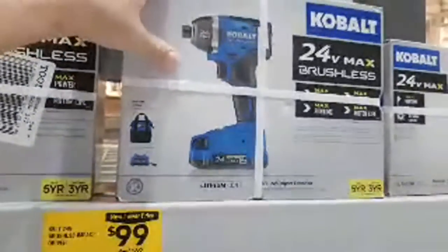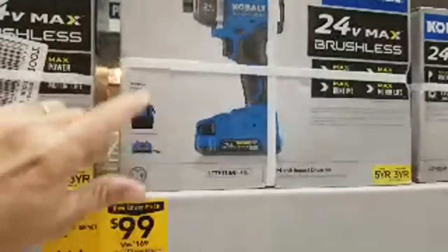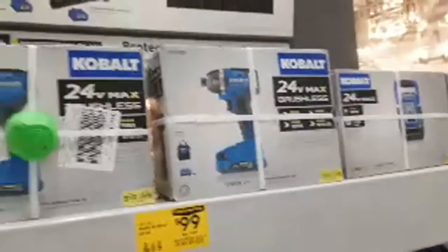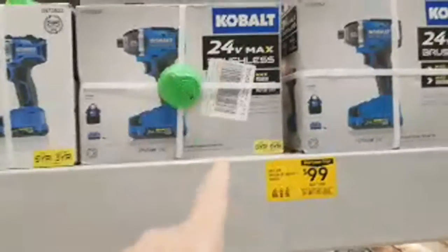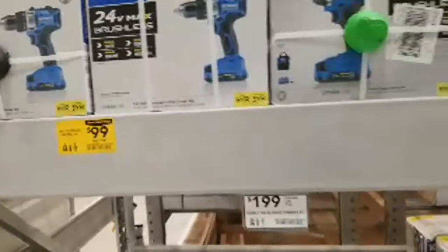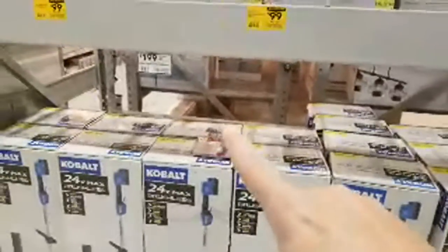So this whole kit comes with a 2.0 amp hour battery, charger, and a bag. That's a pretty decent deal right there, and it is brushless too. Let's see, they have the impact driver and the drill driver, but I don't think they have the hammer drill version of it. Okay, this kit is still $199.